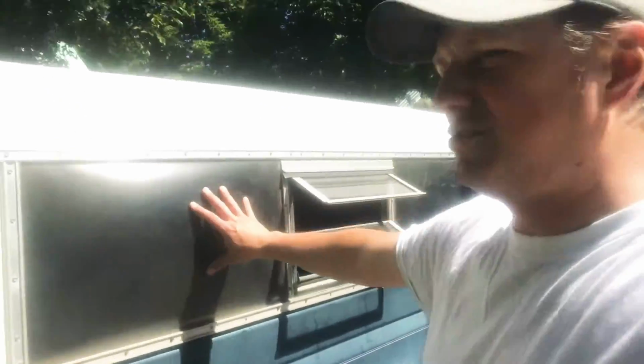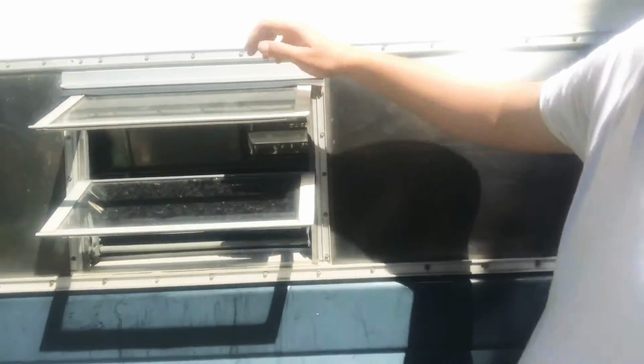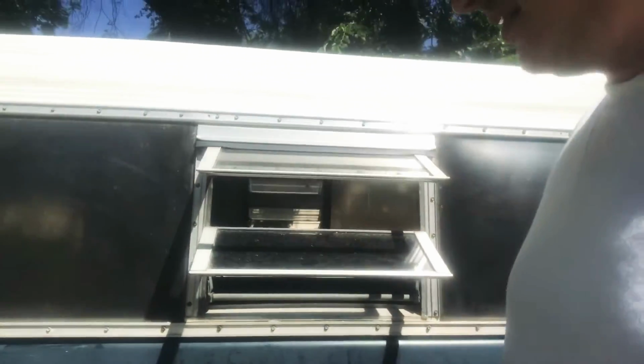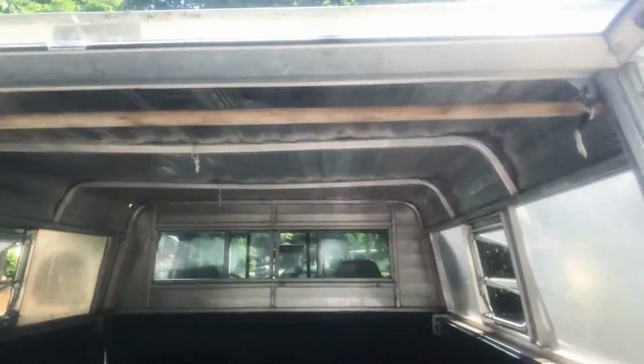It's dirty right now, I'm going to clean it up. It has these acrylic pop-out bubble windows, real glass windows, pop-out camper windows. Everything works on it, hydraulics, all that kind of stuff. It's from 1995. Here's the inside. It's pretty dirty, I've been cleaning it out. It has a pass-through window right there.